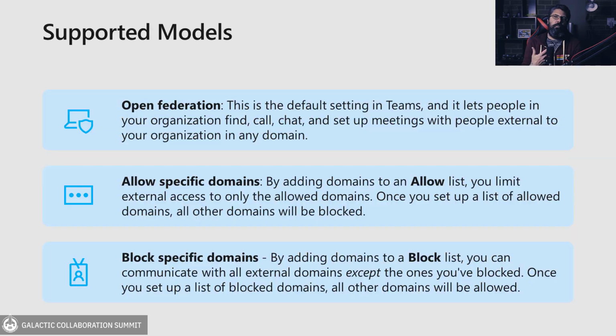You can also specify the domains that you're allowing in, and I like this approach because then you can say, well, only these domains, these are my customers, and those are the people that I want to allow in. You can also block specific domains and understand what happens when you do either or. Once you set up a list of blocked domains, all of the other domains are allowed, and once you allow specific domains, all of the other domains are blocked. So pick your ruling correctly so that you don't have people coming back to you complaining about this, right?